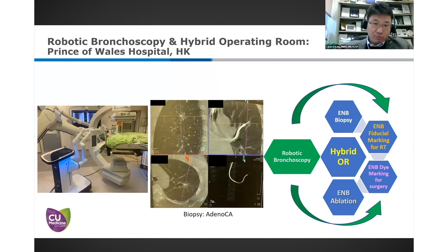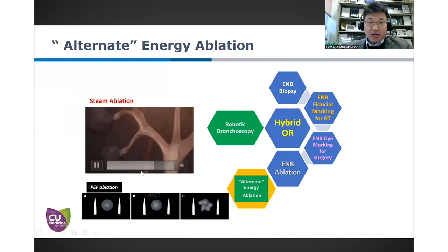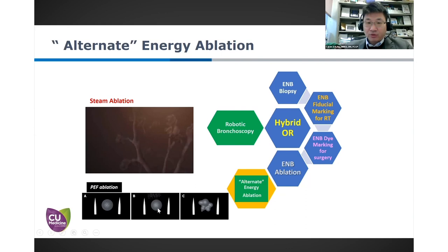Alternate energy ablations, we heard about from Joe and also from Jessica. Essentially, others to consider in the future include steam vapor type ablation, as well as pulsed electric field ablation for certain tumors that may be close to critical structures, as that doesn't really create much heat in the process.